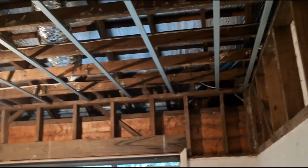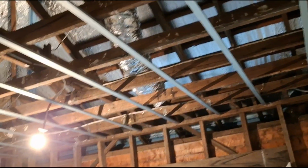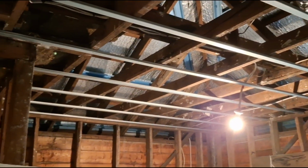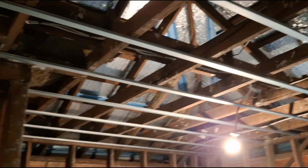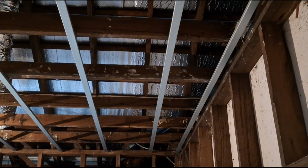And there we have it. One room battened out, and it's raining. You could probably hear that. Next step is to hang the ceilings, plasterboard, and then these top walls.